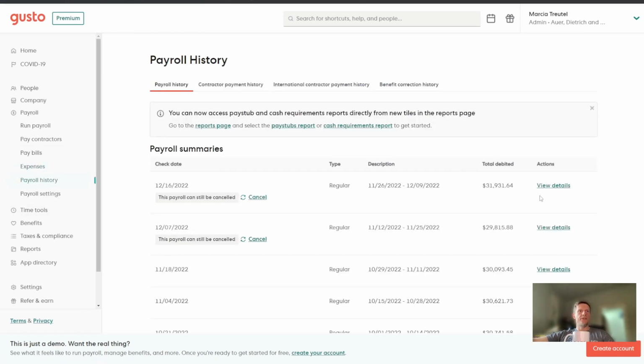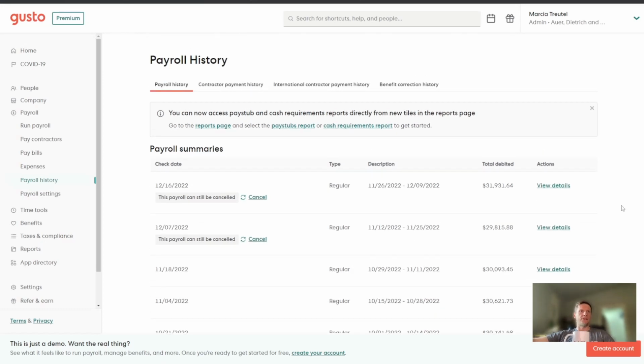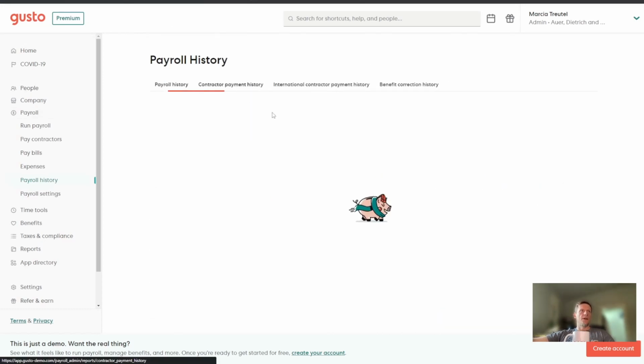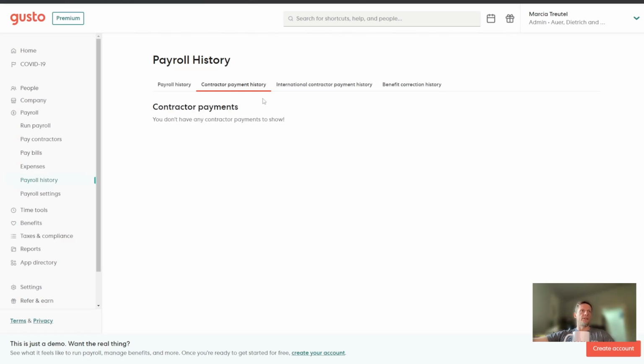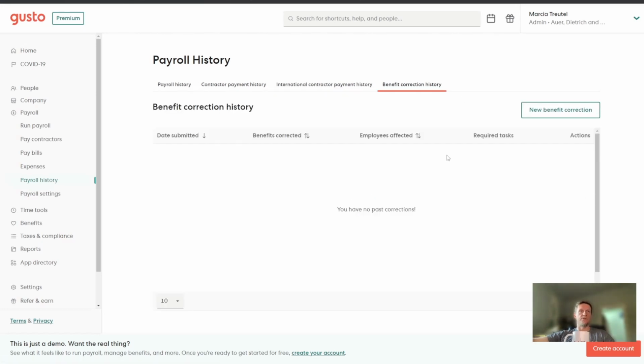In the Payroll History tab, you will see all the payrolls you've run, which is great. Sometimes you have to go back and take a look at something, and it's at the tip of your hand. So that's a great feature. It also shows all the contractor payments if you have those. International contractors apparently you can use as well, and then benefits correction history if you offer benefits.